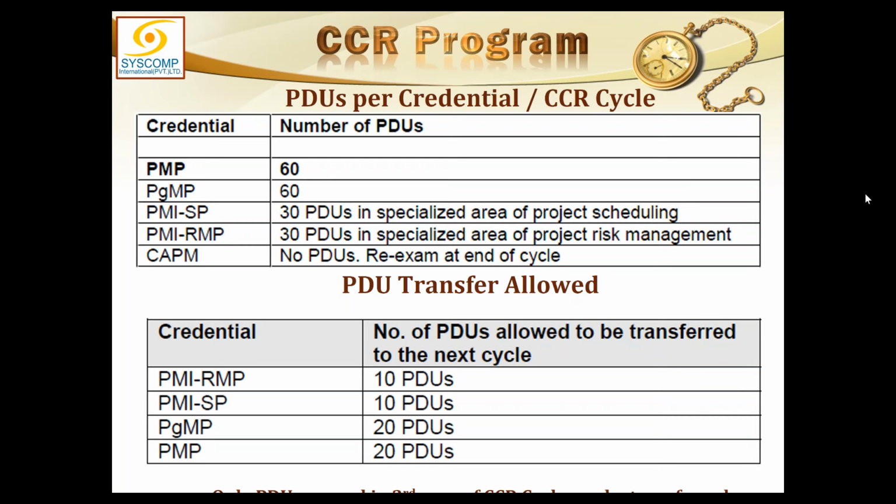And the second condition is that those 20 PDUs you want to carry forward to the next cycle must have been gained in the last year of the 3 year cycle. You have to understand that. So you can't gain all the 80 PDUs in the very first year of your certification cycle and then do nothing. In that case, your excess PDUs will get wasted. Those excess PDUs you want to carry forward must have been gained in the last year of your cycle. So these are a few things which you have to take care of.